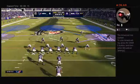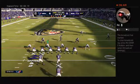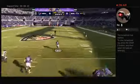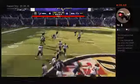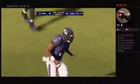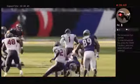From the 33, here's 2nd and a couple. Jackson. Shifts. Jackson hit, and he lost the football. And he's got room. And the Texans scoop it. And the return stops at the 39-yard line. That's some good yardage there, too, before he fumbled that football, Charles.